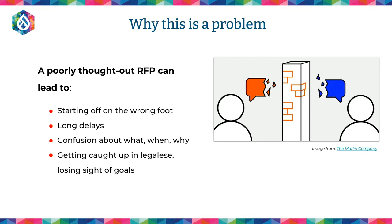So having an RFP that isn't structured effectively can really lead to longer delays and confusion on both sides. For the vendor, what are you trying to do? Why are you trying to do it? What's the business case that you're trying to present? And the last piece is an RFP that is not written effectively can really lose sight of why you're doing it in the first place.